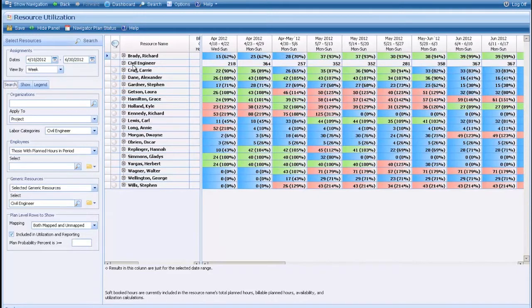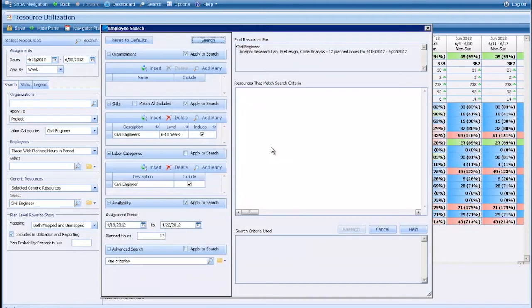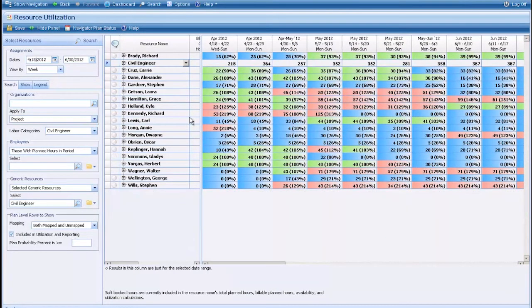Here's my civil engineer generic resource, and then I can go ahead and see all of the projects that have that generic resource on there. I could go ahead from here and start doing resource searches to find an employee to take that work for that particular generic resource and do that type of staffing here as well. What I can also see in this view is that Kyle Holland and Richard Kennedy, they're overbooked.